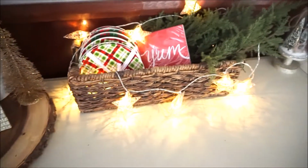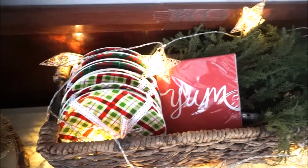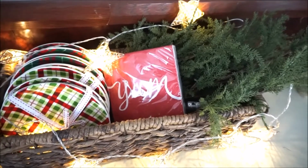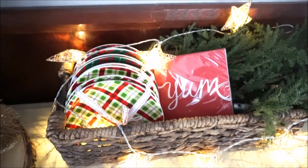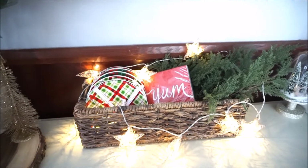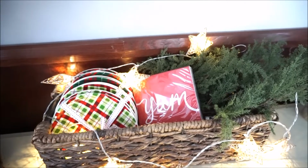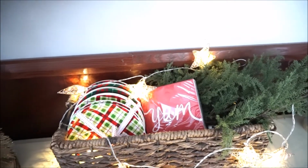And then moving right along, I have this little basket, and inside of here I have some dessert plates, some napkins that have not been opened yet, and then again some more of those little twinkle fairy lights. This is to serve both as decor, and when family or friends come over, it's just nice to have this kind of appetizer dessert stuff out and ready to go.